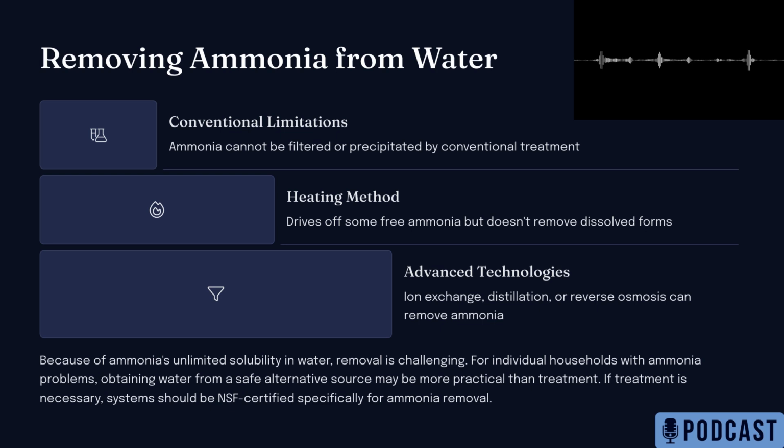The bulletin really emphasizes that if you do go for a treatment system, make sure it's certified by the NSF, the National Sanitation Foundation, specifically for ammonia removal. Good tip. Certification matters. And they also suggest contacting the state drinking water program for advice. Always a good idea. They can provide specific guidance.